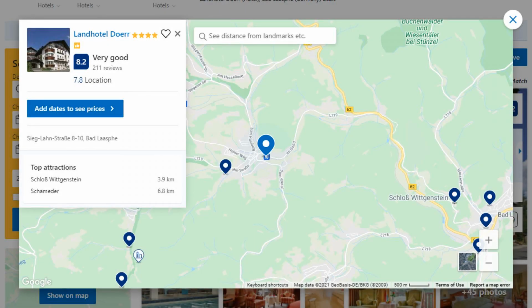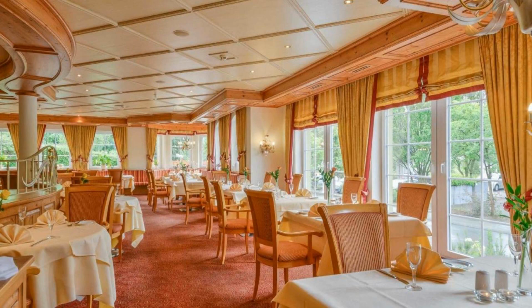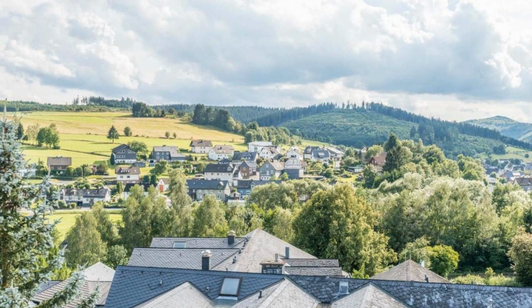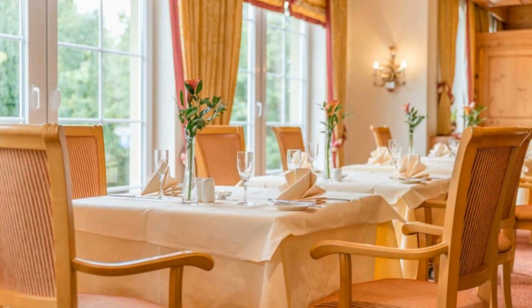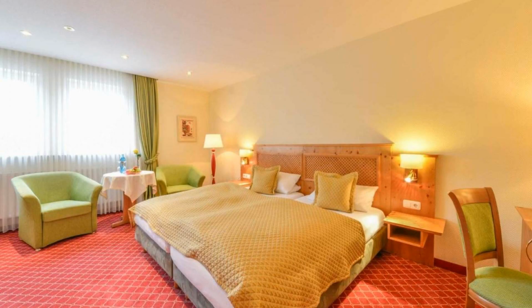Number 4. It's a 4-star hotel. The location of this hotel is fine and guests love walking around the neighborhood. Check-in time is 2 p.m. and check-out time is 11 a.m. Guests are required to show a photo ID and credit card at check-in. Pets are allowed in this hotel.